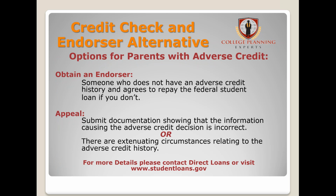Okay. And a little bit more detail on this. Someone who does not have adverse credit, pretty clear who you want to get if something happens to you from a credit standpoint. And then you can submit documentation on an appeal showing that the information causing the adverse decision was incorrect. So if you feel the alternative endorsement that they're asking for isn't warranted, you don't think you have credit issues and it's an error, maybe it's identity theft. We had a client that had identity theft and they had a lot of credit issues, but it was identity theft. We helped them appeal with studentloans.gov, and they came back and changed their decision. So those are special circumstances.